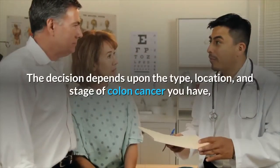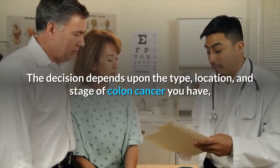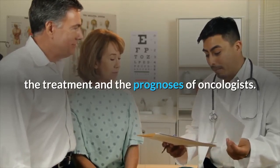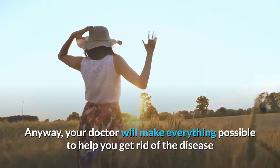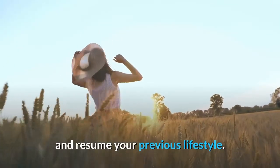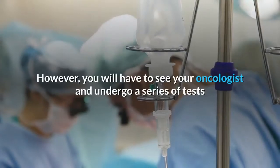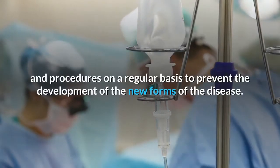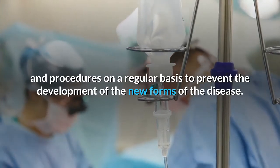The decision depends upon the type, location, and stage of colon cancer you have, the treatment and the prognoses of oncologists. Anyway, your doctor will make everything possible to help you get rid of the disease and resume your previous lifestyle. However, you will have to see your oncologist and undergo a series of tests and procedures on a regular basis to prevent the development of new forms of the disease.